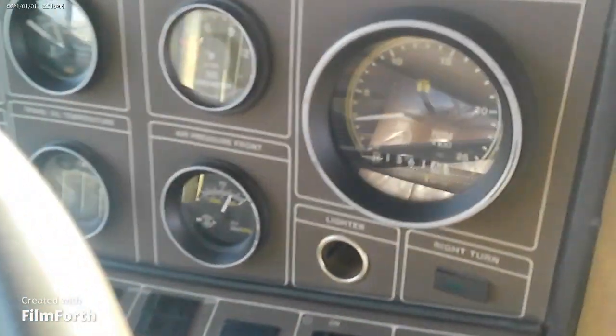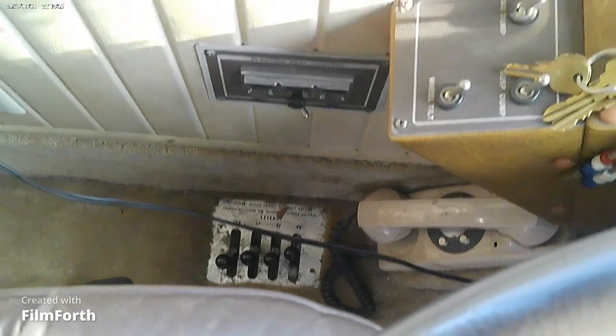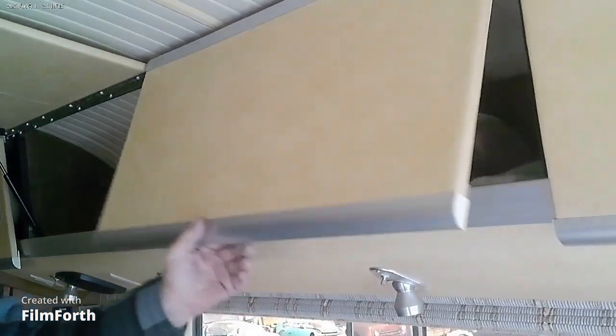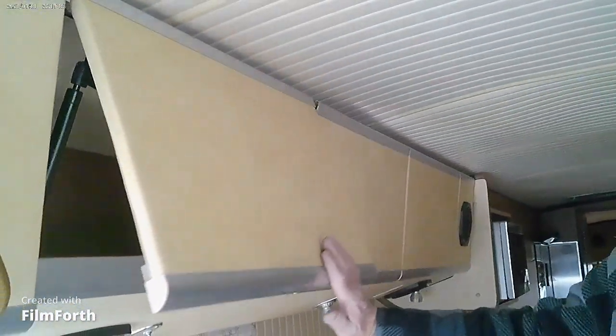Six-way power seat. We do have down on the floor, we have hydraulic leveling jacks. Not sure what the tonnage is, but they're brutes. This thing weighs over 42,000 pounds loaded. All your overhead cabinets are industrial quality, for a lack of a better term. They're built like an airplane. And built just like an airplane.